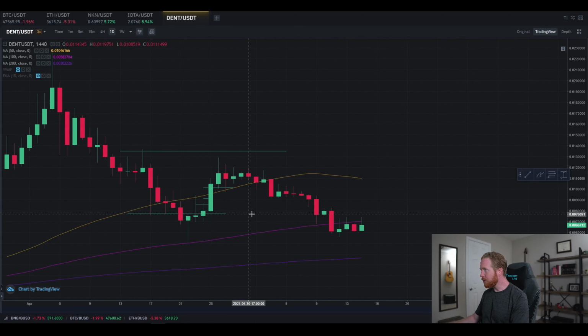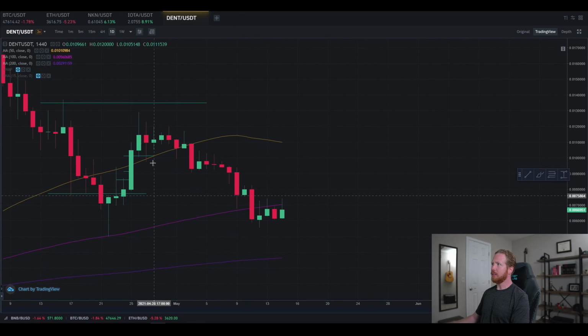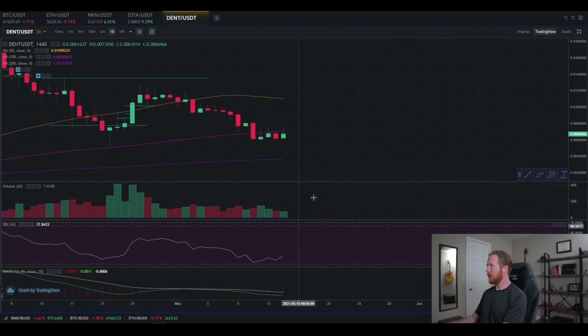But let's see here. So we do have a previous support and resistance level there. Could extend that out. We'll just make some new lines because I don't think those are going to be tested for a little while. But for now, that is what we're looking at for the 1-day chart.